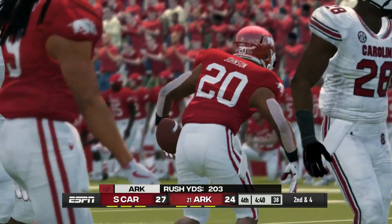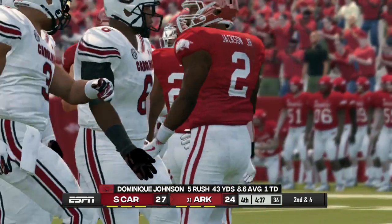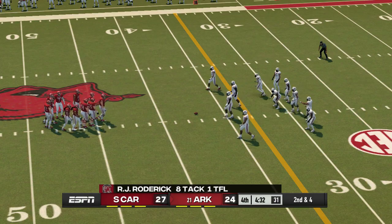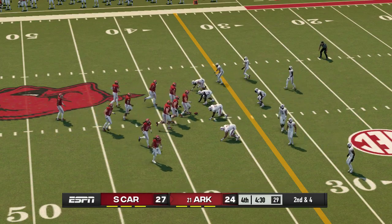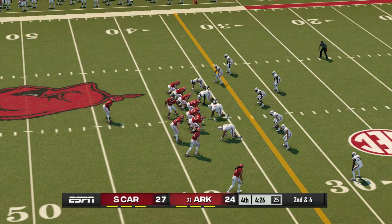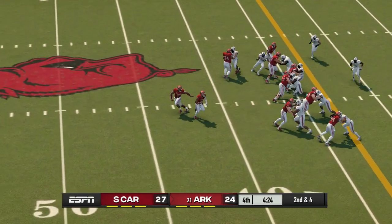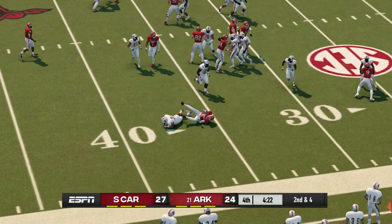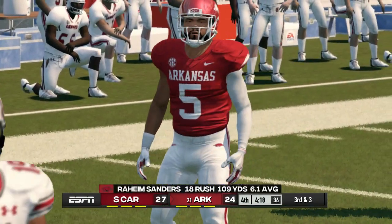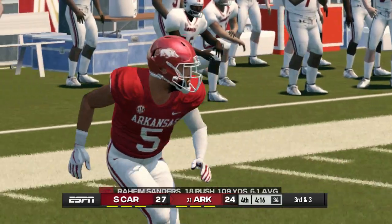After positive yardage, that'll make it second and four. They're about 4 yards away here on second down. Set! Omaha! Omaha! And he's tackled at the 36-yard line. Call it a gain of 1 yard. That makes it third and three.